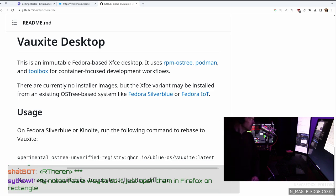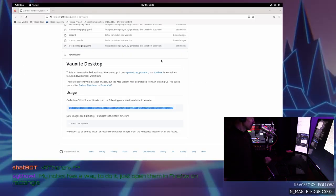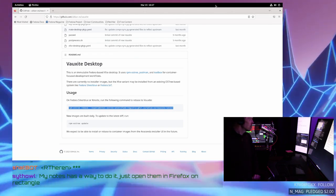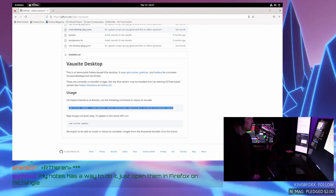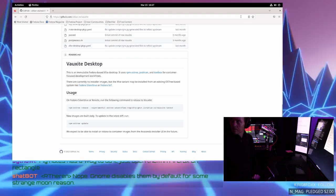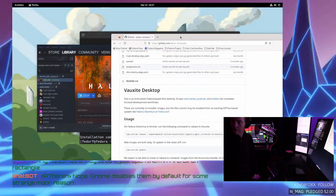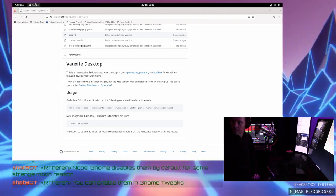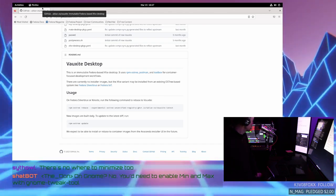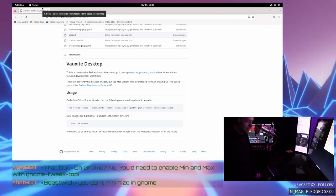So there's no minimize button. There's a close button. There's no minimize button. I just realized that, and we don't get them. How do you people use GNOME? How? The hell? This is like a bad practical joke, man. Like, seriously?